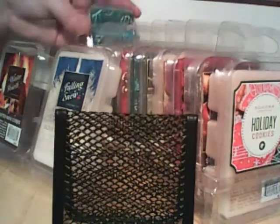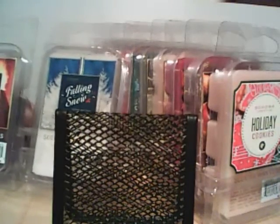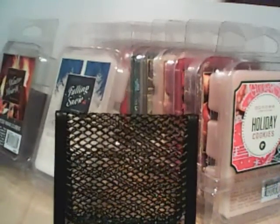You know, Better Homes and Gardens had the Snowy Winter Woods last year. I'm hoping they bring that back again this year. That one kind of smelled similar to that. Okay, now these last 2 are definitely my favorites in this collection. I am super, super excited about them.